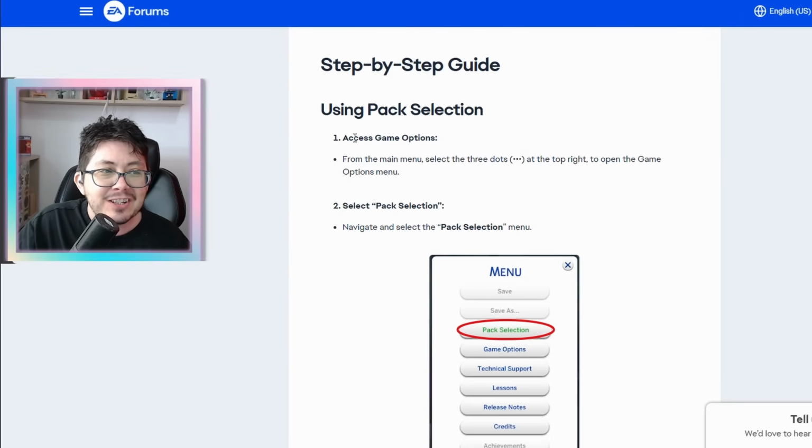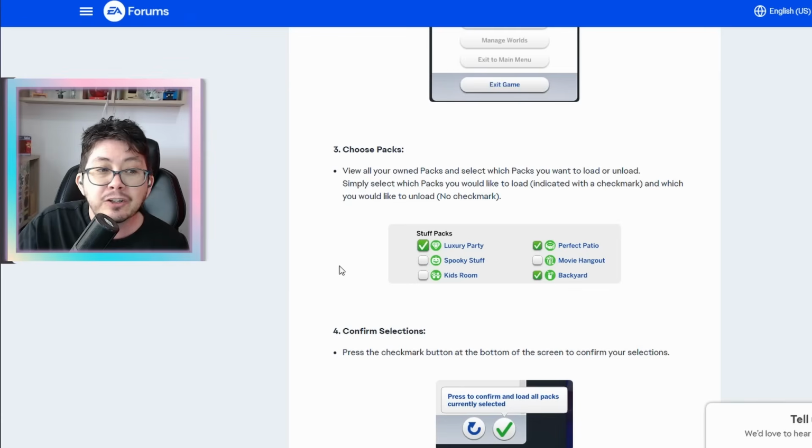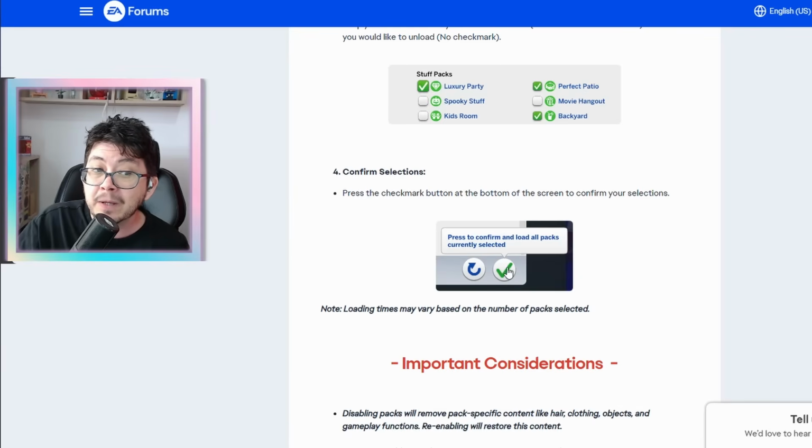The guide goes on to say that you need to access game options from the main menu. You select the 3 dots at the top right to open the game options menu, or you can just hit the escape key if you're on PC. Then you go to the pack selection in the menu and choose which packs you want to load or unload. You hit the confirm button, that's the tick down at the lower right corner, to confirm your selections.